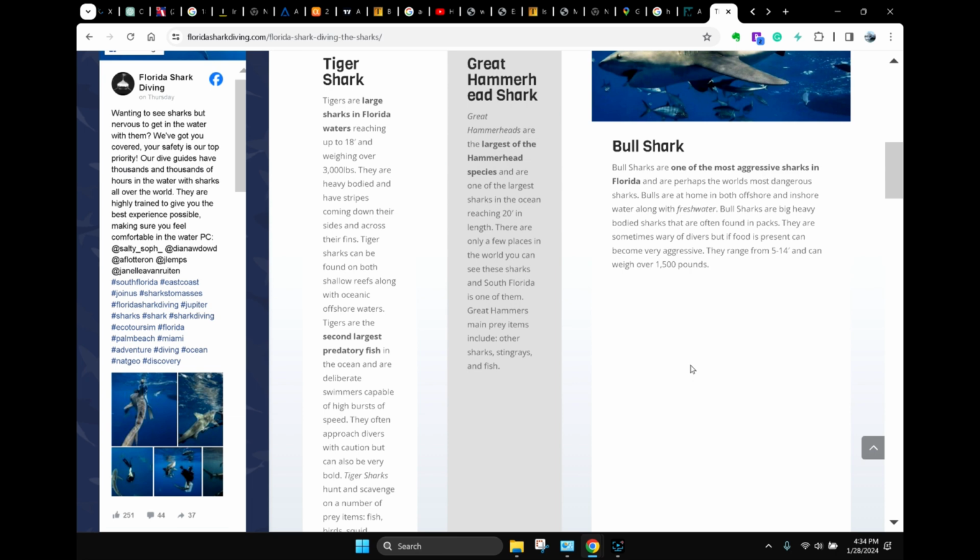So Darwin's theory of natural selection, I guess, huh? In South Florida, you find basically the same sharks. You've got a lot of people in the water, just like up north.